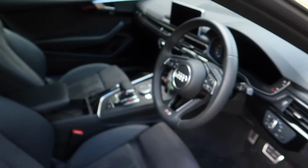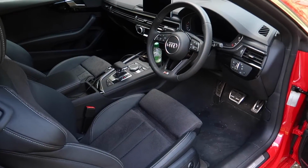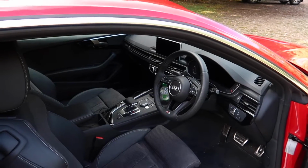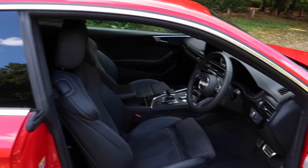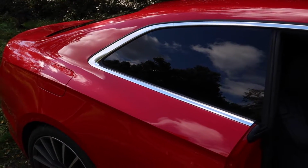There we go. So yes, the inside of the Audi A5 is a very nice place to be, but I don't think you'd really want to sit in the back, not unless, like I say, you are a shorter person.